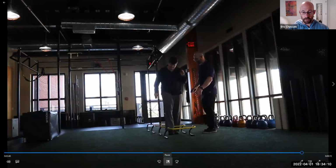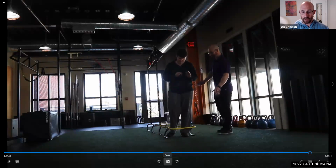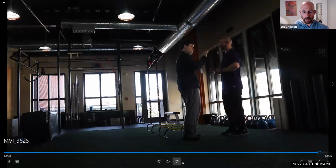Right? Lack of perseveration there. There's hurdle step number 3. And let's see if he nails hurdle step number 4. And that was pretty good, getting both feet over, right? And there's the high five, of course.